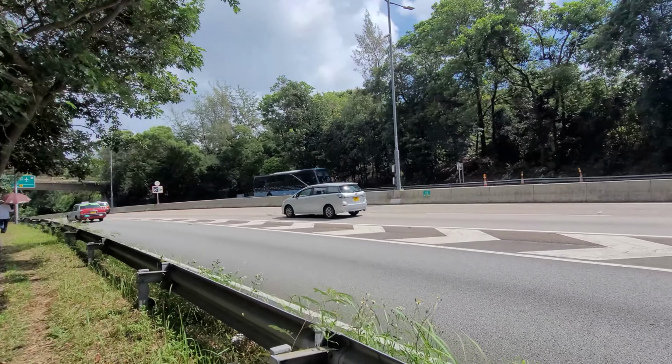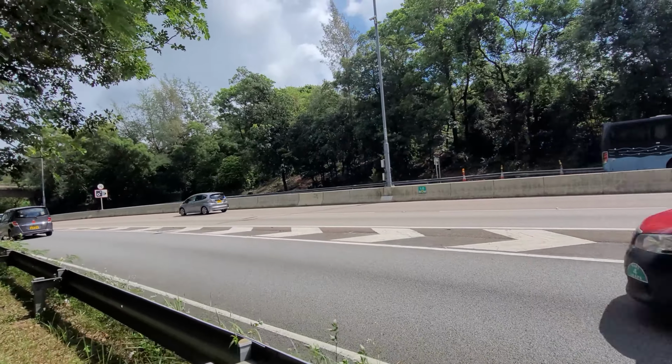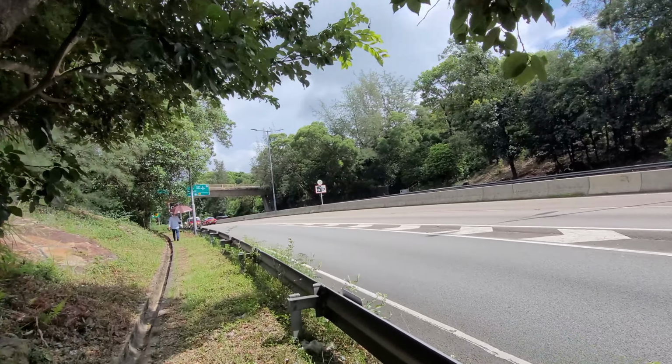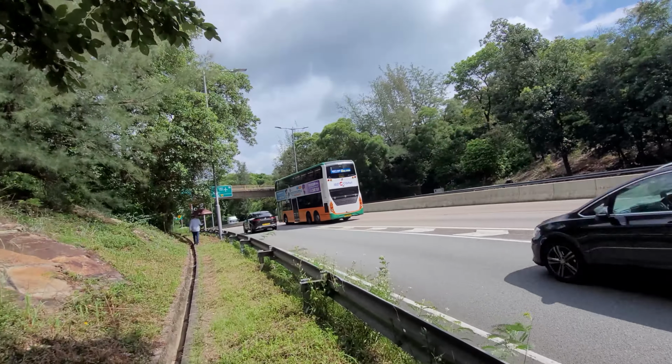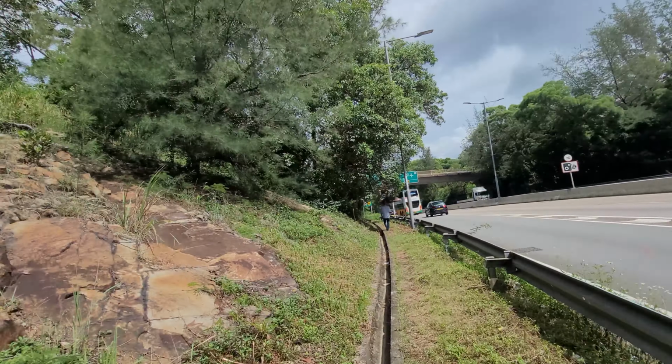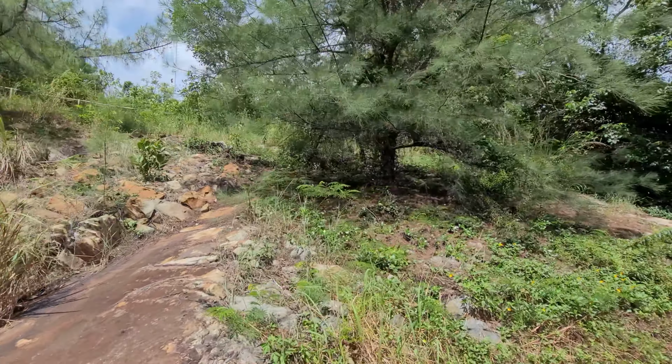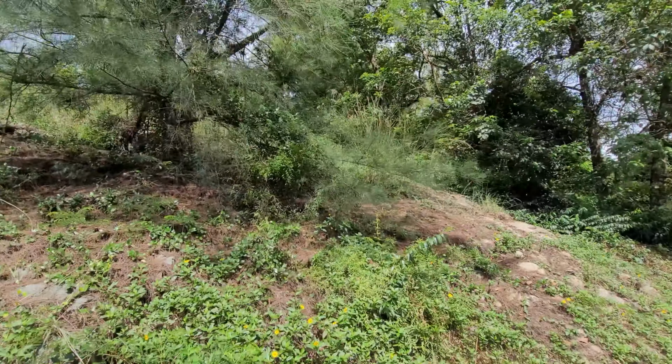You can see the traffic on the road is quite heavy, so you have to be a little careful. This road also leads to the Museum of Coastal Defense. So it's actually a very convenient path. In fact, it may even be easier than going via the Shau Kei Wan MTR station.